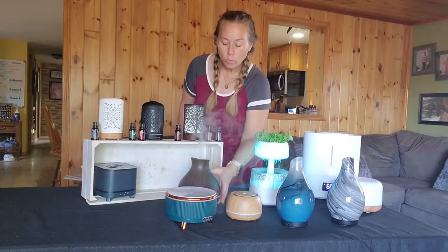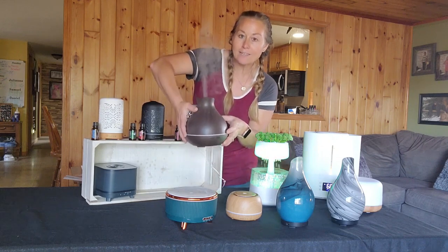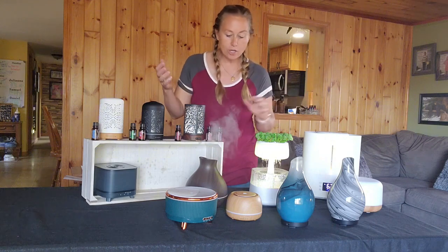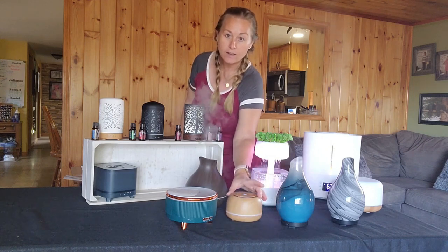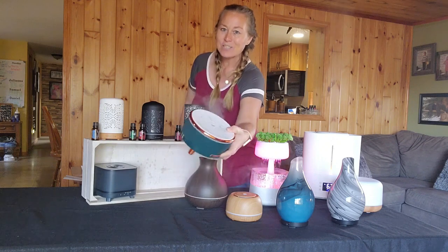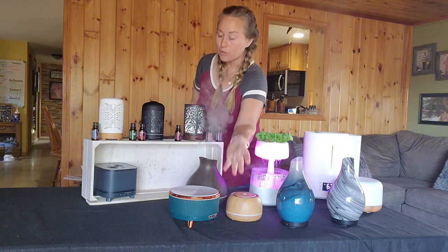Then with this brown one, also a 500 ml design, very simple plastic, but I really liked the output that it had as far as mist goes. For a really small wood looking design, this one was really nice. Again, on the smaller side as far as capacity. This one was really unique, has a really antique-y old design, 500 ml, diffused great.